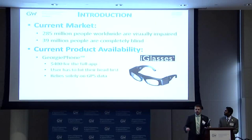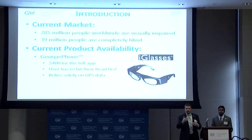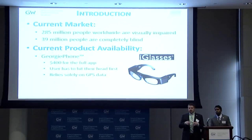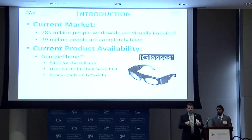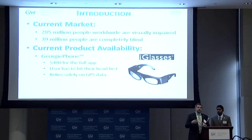Right, so if we look at the current products available on the market right now, really only two things kind of serve to protect the user from hitting these obstacles. The first of which is Georgie Phone. It's an app for Android phones, which basically allows a user to mark based on GPS data where they've hit their head in the past.